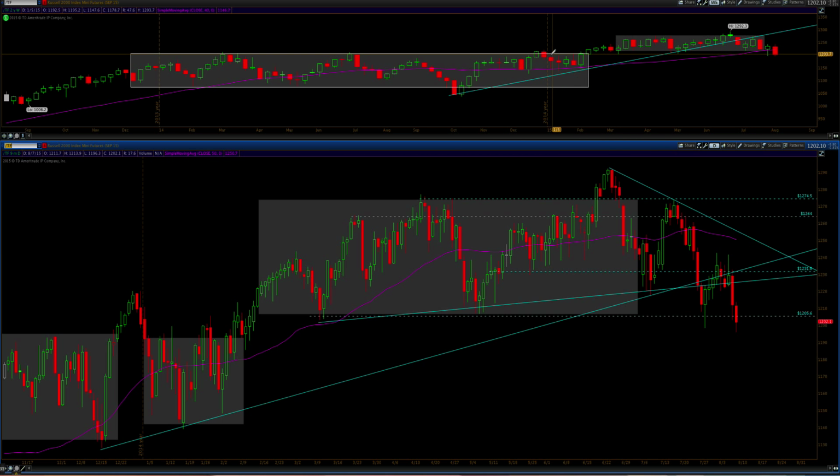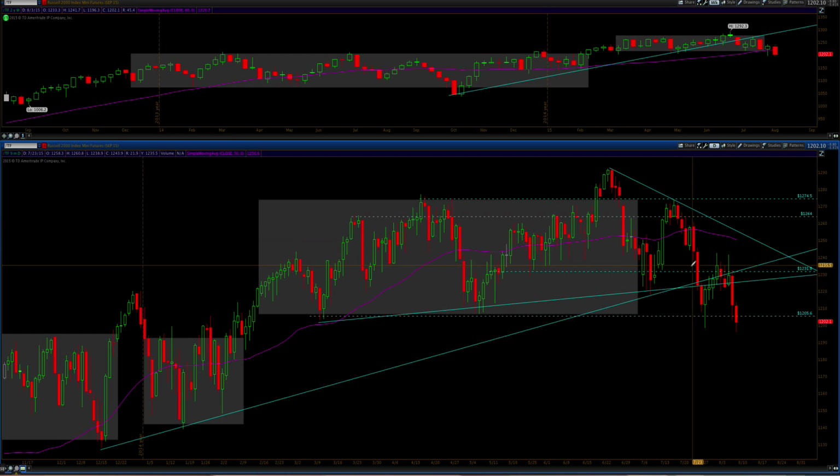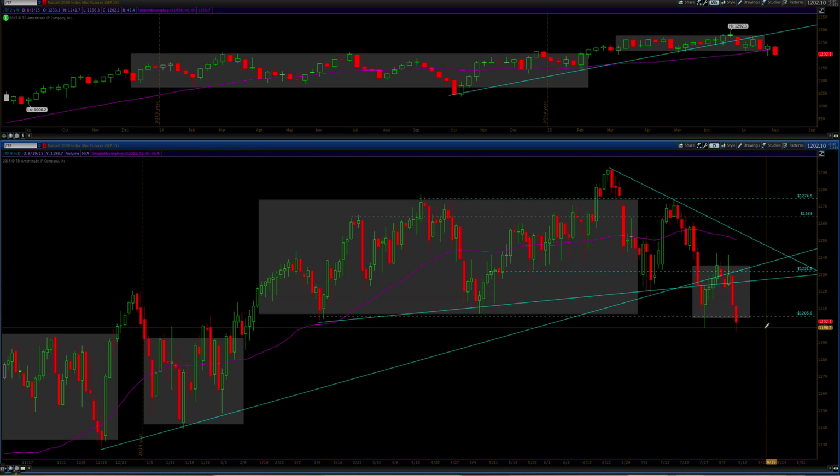This 1,200 level is extremely important. Again, you can see that we're just consolidating in lower boxes, moving lower, and now it's a concern that we continue this pattern where we maybe get a little bit of a bounce, put in a lower high, and then break to the lows.